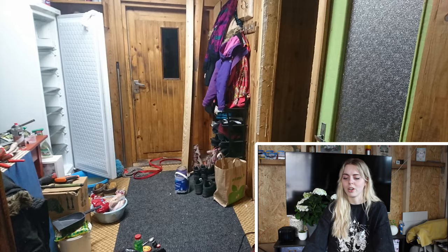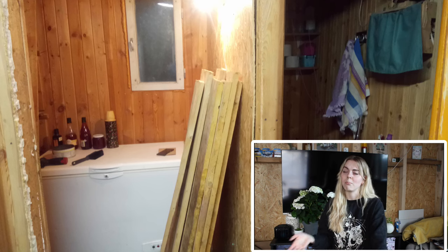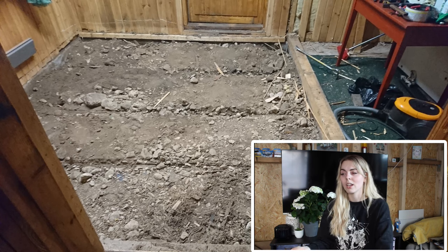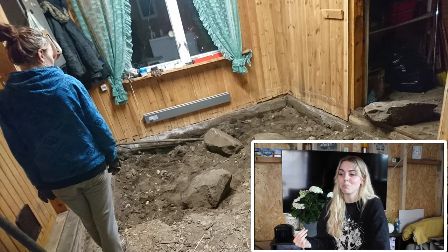At the end of the year, we started tearing down our old hallway, pantry, and toilet. We took down the walls and tore up all the flooring. So New Year's Eve was actually spent wheeling out the soil that was under the floor. And over months, we carried out all of the soil.